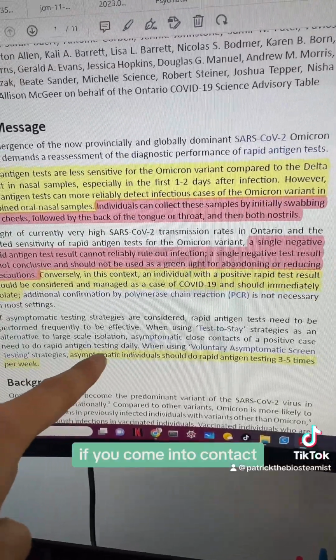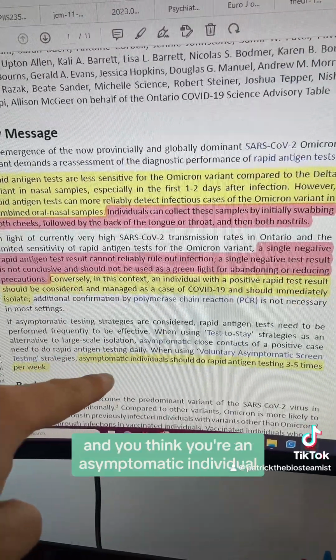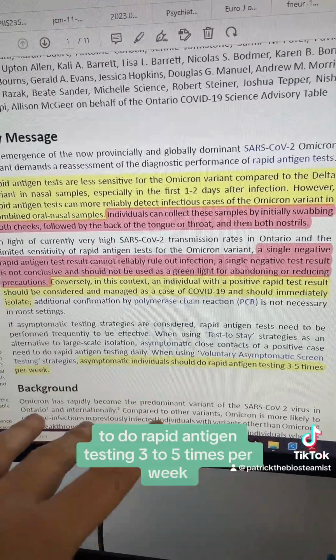And they recommend, if you come into contact and you think you're an asymptomatic individual, to do rapid antigen testing 3 to 5 times per week.